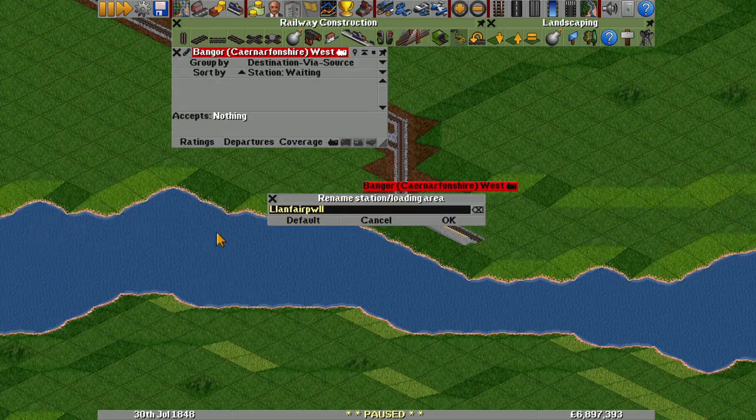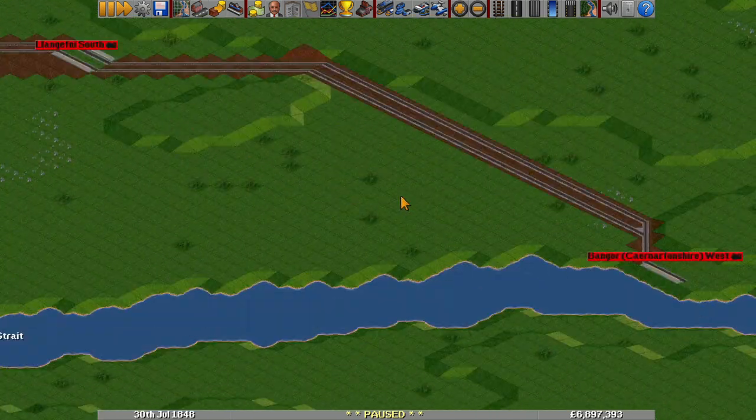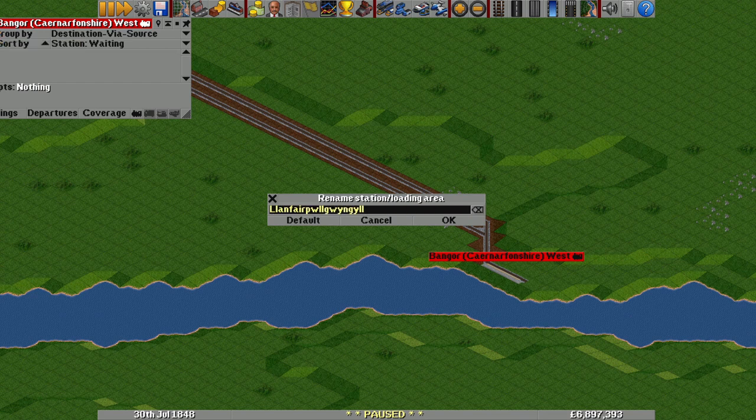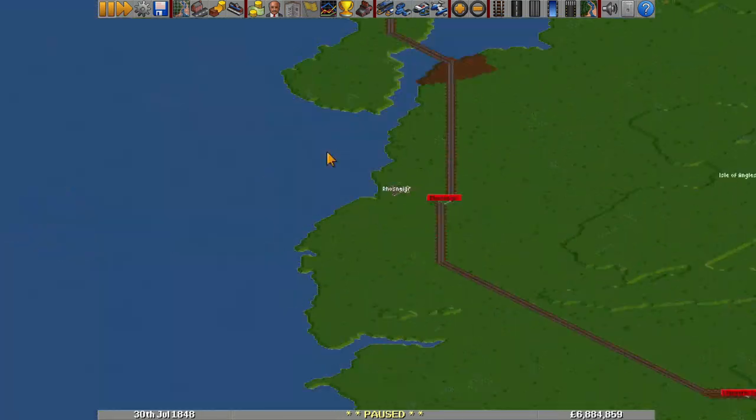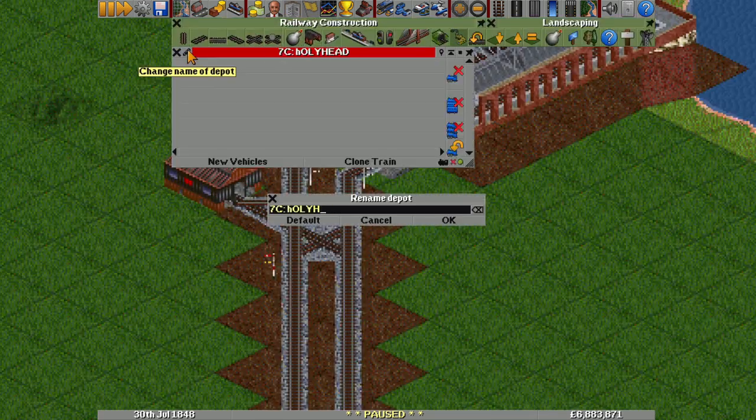We also have the Chester and Holyhead Railway extending from Holyhead to Llanfair, on the other side of the Menai Strait. I put in the full name. I spend the time and I put in the full name of the station. It looks like I'm just spamming the keyboard. And I'm not trying to pronounce it.